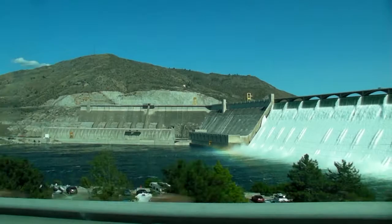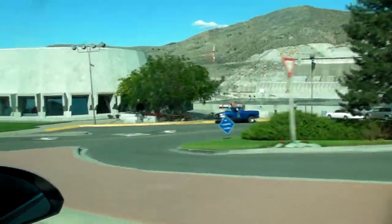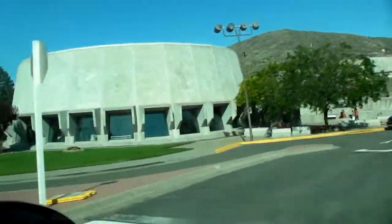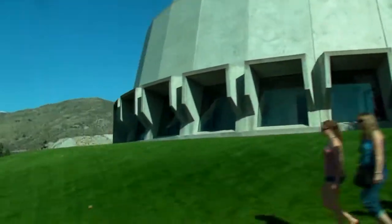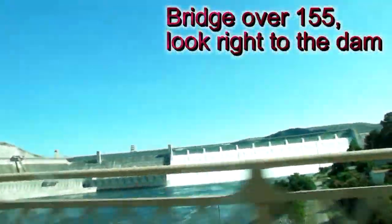I guess it's pretty good fishing over here on the side of the dam too, for salmon and trout. For the visitor center? Is that what this building is? The visitor center? Oh, there it is. See, I'm not even sure if we are in the right spot. Bridge. And there is the dam.